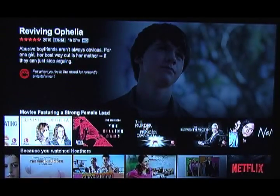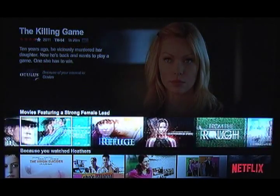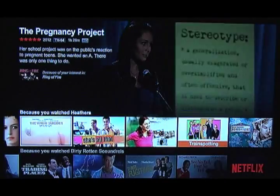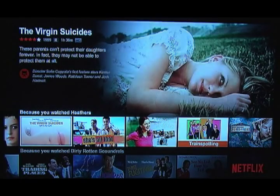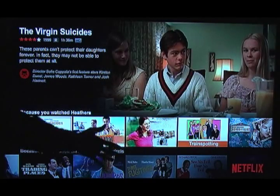Then you have movies featuring a strong female lead. You get all these here. I'm going to go real fast. There's no way I can cover all this material. Because you watched Heathers, which was a movie I watched, I've seen it 10 times in my life. But because I watched that, they associate other movies that I would possibly like.